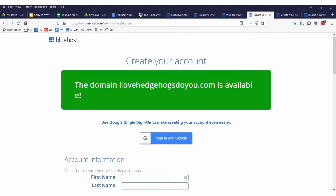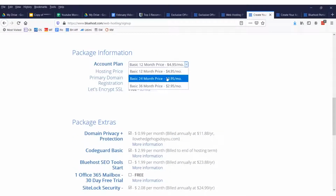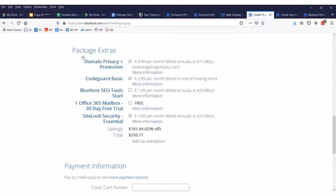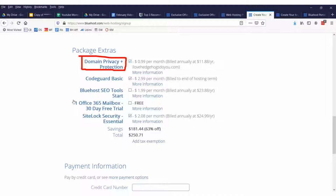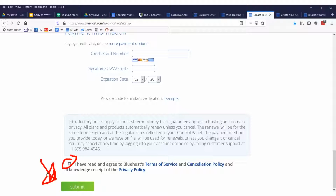So once you see that your domain's available, you want to sign up, fill out all this information. Again, you're registering a domain. You have to fill out information for them to see your domain. Now, I suggest you register for the cheapest plan, which is the $2.95 for 36 months. You get your primary domain registration for free. I also suggest you sign up for the domain privacy plus protection. Otherwise, you're going to get a lot of spam emails. You're going to get a lot of spam calls. Trust me, you don't want this information out there. I would just keep that checked. Everything else, I would just leave unchecked. You don't need any of that other stuff. Just the privacy and the cheapest plan. Then you need to enter in your credit card information to set up your website. And you click submit right there.